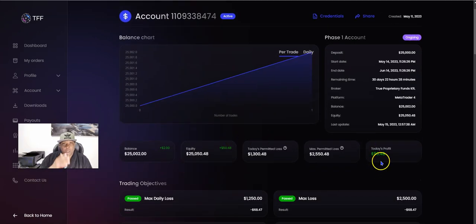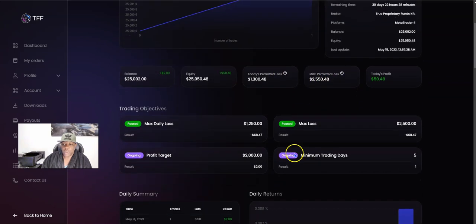Now I'm up $50. See? In profit. Notice that my daily loss limit has went up. My overall limit has went up. But notice what they haven't cleaned up, because they're still hoping that I'll tap that 1250 limit, and then they still got me. Are you seeing what I'm saying, family? The moment you go in any drawdown, they're counting that drawdown.